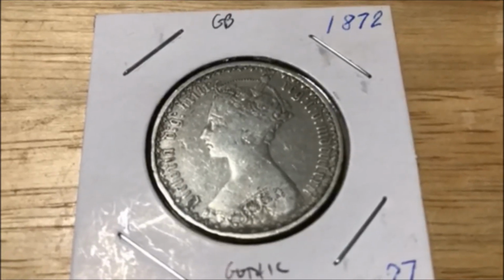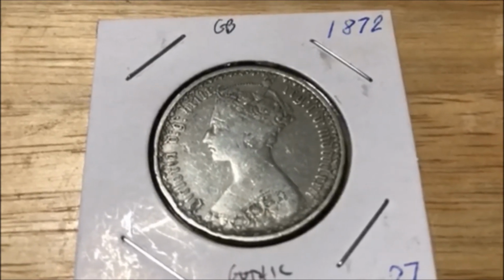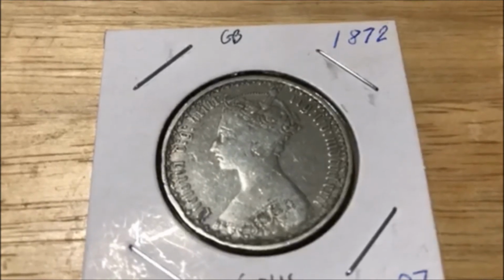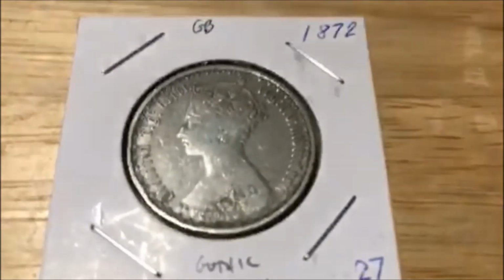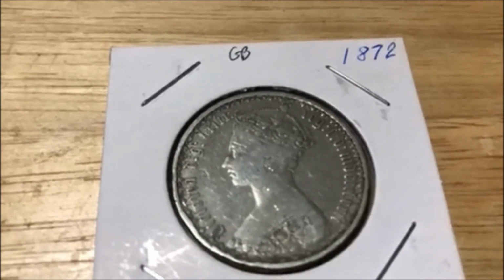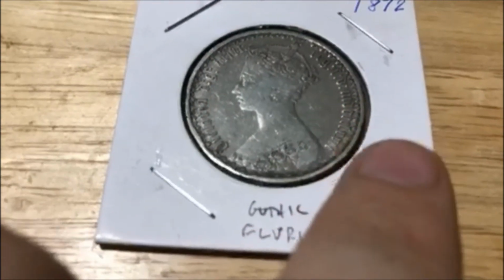Hey guys, in this episode of Coins and History, we have an 1872 UK Gothic Florin. It's 92.5% silver. The obverse, designed by William Wyon, features a crowned bust of Queen Victoria. The inscription along the edge is a Latin abbreviation meaning Victoria by the grace of God, Queen of the Britons, Defender of the Faith. The Roman numerals on the right are actually the date, 1872.